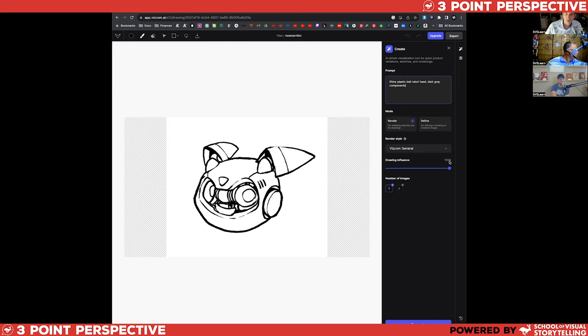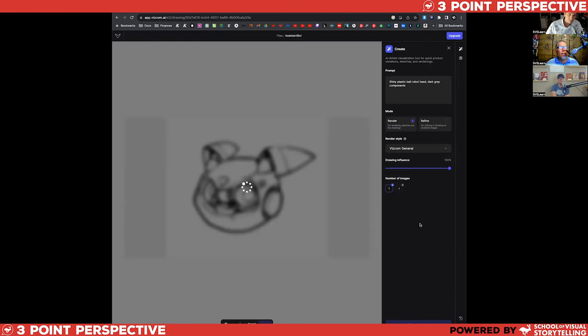We've got Viscom general. There's different options here. You could do automotive interiors. This primarily is designed to help industrial designers. That's what the model was built for. We got volume render, we got pastel render and Technicolor 6. We'll go through all of these to show you really quick. So let's hit generate. The little dots are spinning. It only takes 10 seconds probably to get there.